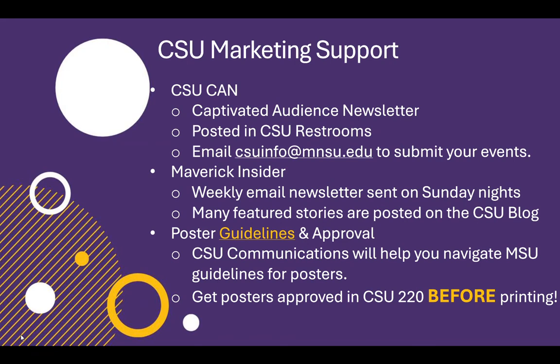This is a weekly email newsletter that is sent out on Sunday nights. Many of the featured stories in that email, besides going to all students in the email, are also then featured on the CSU blog, so then they can be referred back to if it is an informational story about your RSO.